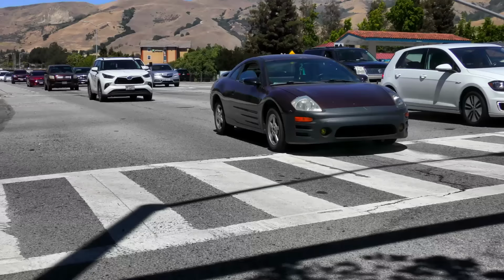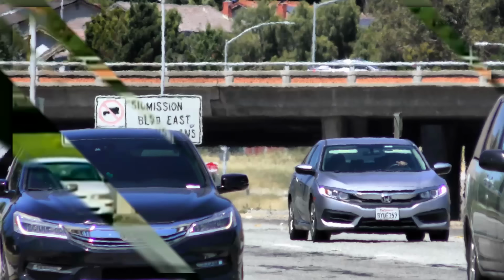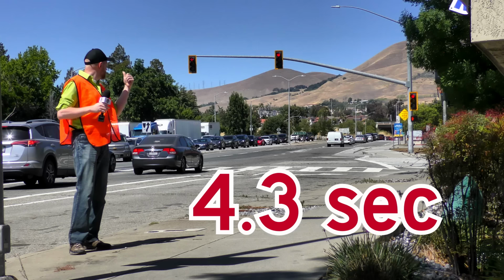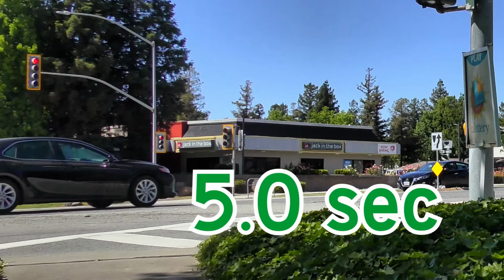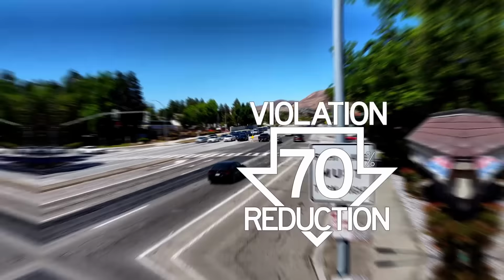Thankfully, California has some smart engineers, and they knew no amount of enforcement would fix this. But while they were out here, they noticed cars were coming off the freeway pretty fast and needed more time to stop. So they changed the engineering. They made the yellow time a little bit longer, rounded it up to a full 5 seconds, better reflecting the speed people actually drive. And when they did, red light running dropped off by 70%. This worked.